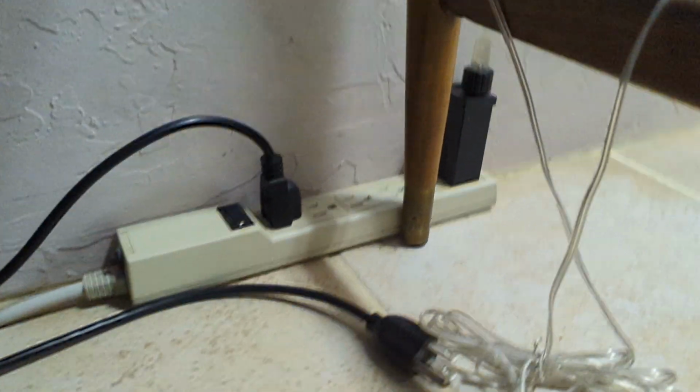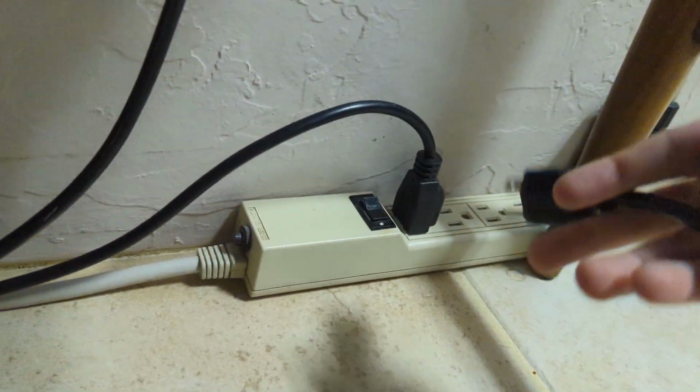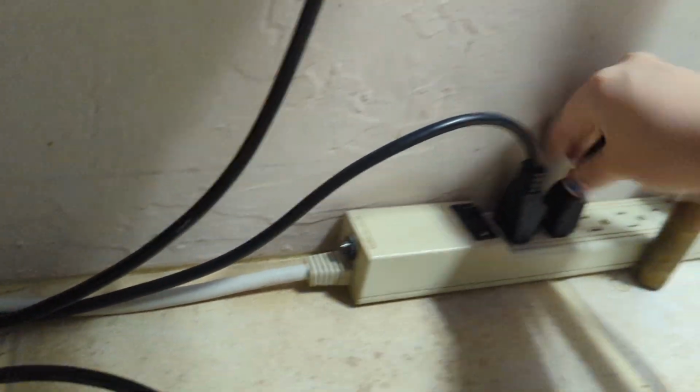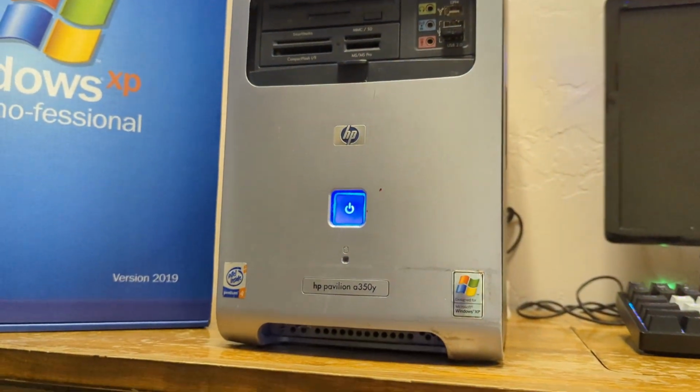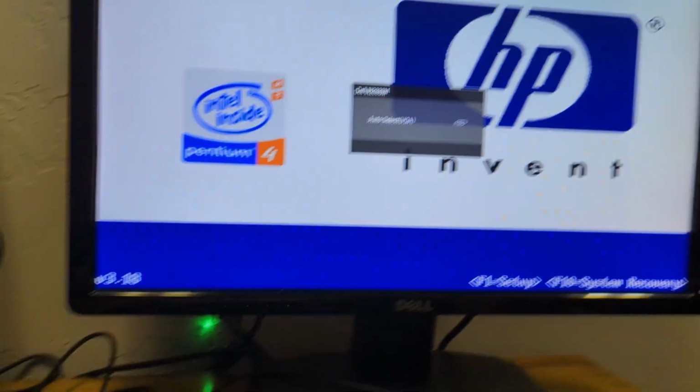Now, as you guys know, the Ethernet isn't connected because I want to keep it offline in case apps or things try updating. The reason I have it unplugged is that this computer has a tendency sometimes to power on when you plug it in. I don't know if it's going to, but it might. It looks like it did, because I didn't touch it, and the fan is going nuts. I hope it works. It does work.